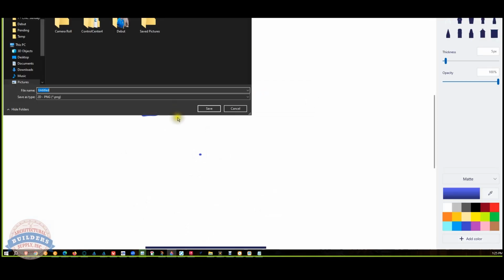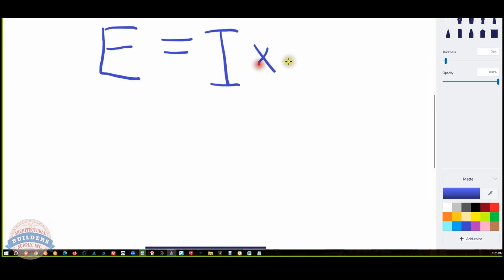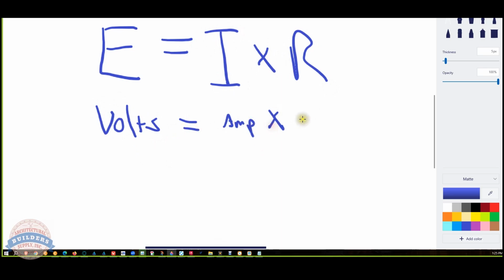No, in all seriousness, here's why. This is high school, this is freshman algebra, maybe even eighth grade. E is voltage. I is amperage, or amps. R is ohms. It's a ratio. It's a simple formula.